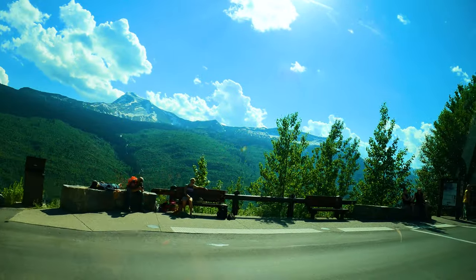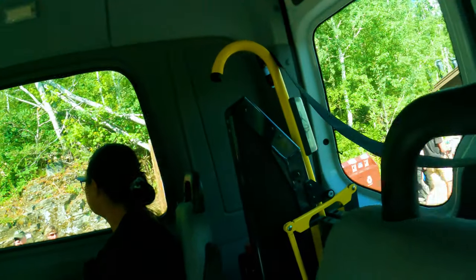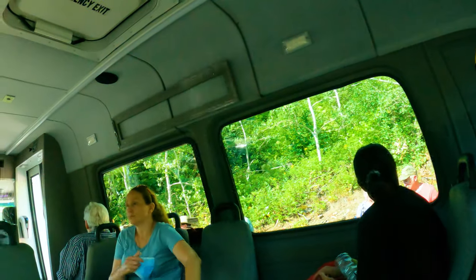Because if you're one of those people that are afraid to do cuts and corners close to the wall, then you know what? Taking the shuttle will be your best option.